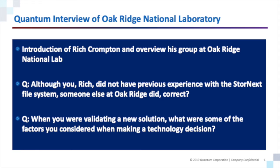And we looked at some of the major storage vendors as well as StoreNext, and it looks like they ended up meeting all of our needs.